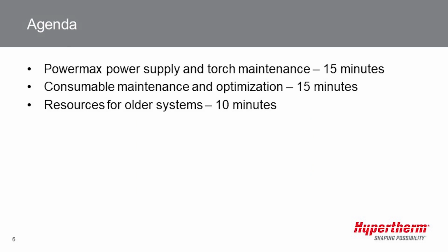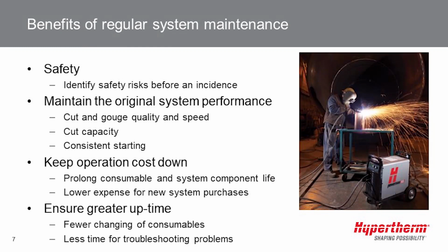Thank you, Michelle, and welcome, everybody. Today's presentation covers a number of things. First off, we're going to talk about the Powermax power supply and torch. We're going to cover that in about a 15-minute time frame. Then Brenda's going to cover consumable maintenance and optimization for Powermax consumables. And last but not least, we're going to talk about all of the resources that we have available to you for older systems. That should take roughly around 10 minutes. Okay, let's get right into it.